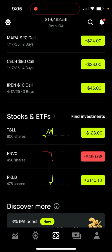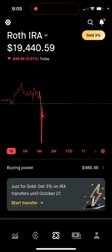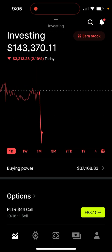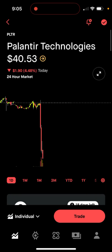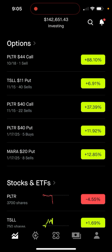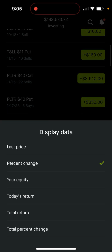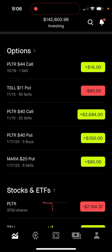So, real quickly, we could just go over where the accounts are. Traditional is down 0.8, Roth IRA is down 0.5, and the big account is down 2%. It's down 2% even though Palantir is down over 4%. Palantir is having a rough day today, but because I am hedged with some long puts and covered calls, even though I'm down 7,200 on Palantir today, the covered calls are hedging that by 2,700 on the upside and 350 on the puts.